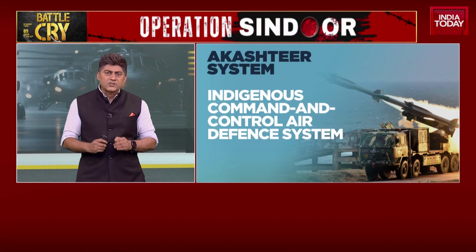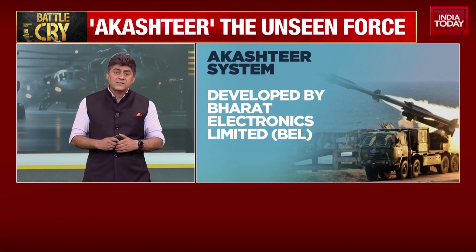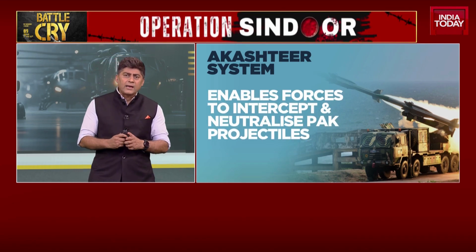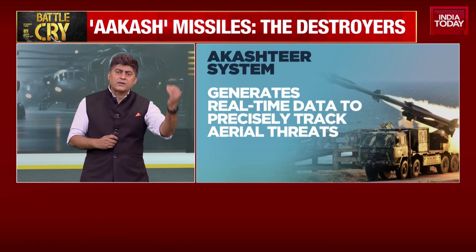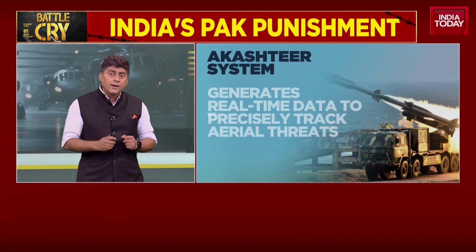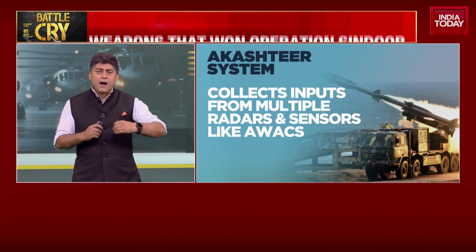The Akash missile system is an indigenously built medium-range surface-to-air missile developed by India's Defence Research and Development Organisation, with the aim to strengthen our air defence capabilities. The Akash system is designed to neutralize any incoming aerial threat. Again, like the Barak 8, any incoming fighter jet, a drone, a cruise missile, another missile. It is a key part of the layered air defense architecture.